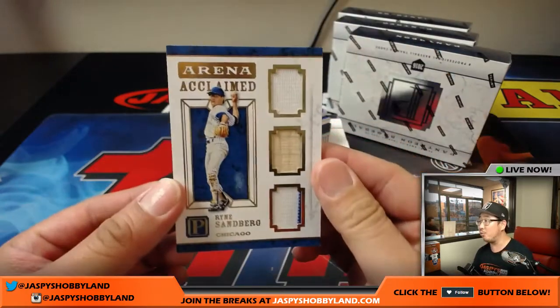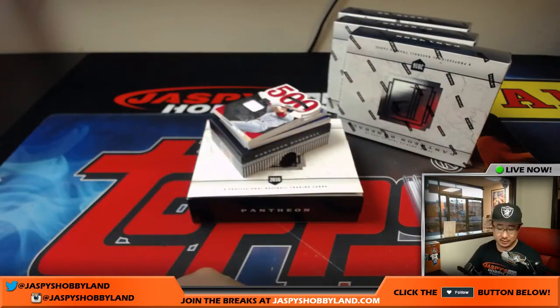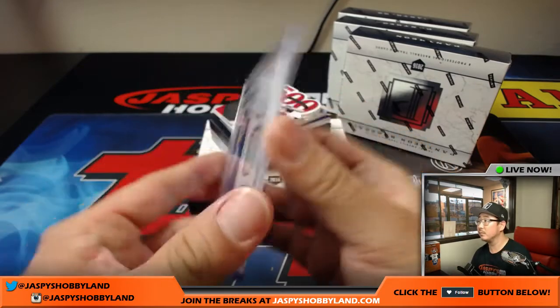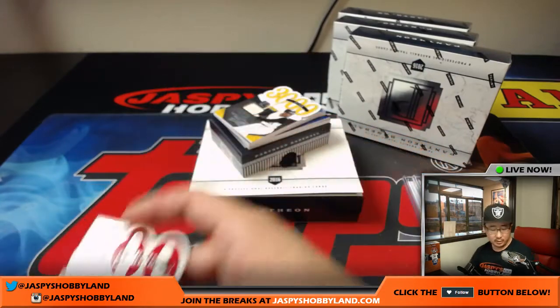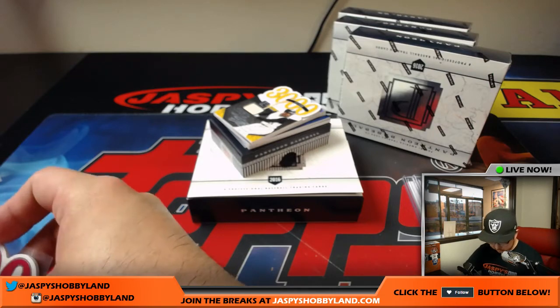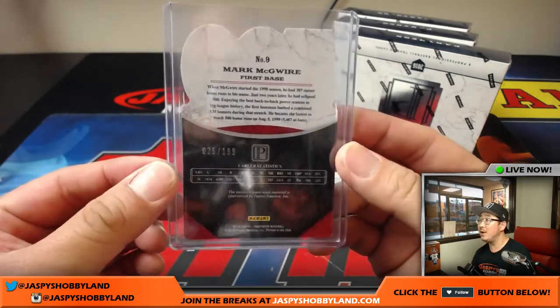Arena Acclaimed Ryne Sandberg, triple relic. 20 out of 25. For the Cubbies, Michael Van Wy with the Cubs. Mark McGwire, 500 home run club. Nice relic there. For the X line, Cardinals edition, Redbirds edition. 25 out of 199.